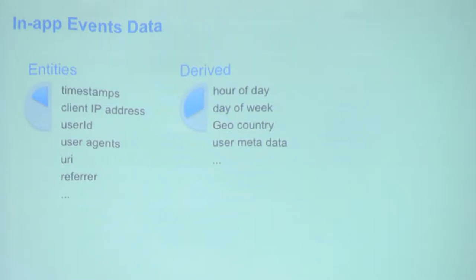Alright, so a little bit of real examples of this. What does the events data look like in a Salesforce type of platform? We have entities: users, organizations, systems, machines, doing all kinds of activities. And for the metadata of these entities, falling into big categories, there are IP addresses or timestamps. And there will be a bunch of information we derive from these metadata.